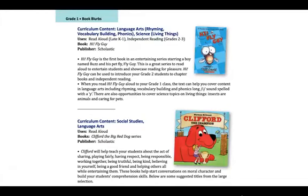Here is a page from the Grade 1 book blurbs. You can see how Fly Guy can be used for a lesson on rhyming, vocabulary building, and phonics, as well as science content, and Clifford, the big red dog, can be integrated into social studies lessons about sharing, playing fairly, and having respect.